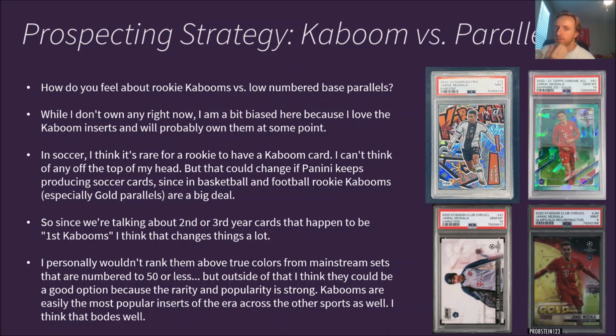I personally wouldn't rank them above true colors from mainstream sets that are numbered to 50 or less, but outside of that, I think they could be a good option because of the rarity and popularity of the Kabooms inserts. And Kabooms, if you're not aware, they're easily the most popular insert of the era that we're in right now, the ultramodern era. Kabooms are the most popular insert across every sport except baseball, because Panini doesn't have the license to produce licensed baseball cards. But in basketball, football, and probably in soccer as well, the Kaboom inserts are the most popular insert sets of the era, and I think that bodes really well for them, not just in this era, but in the long run, as people have nostalgia for these types of inserts.